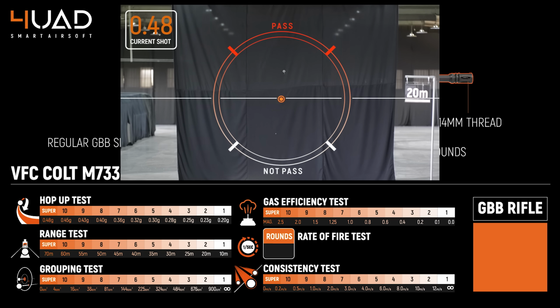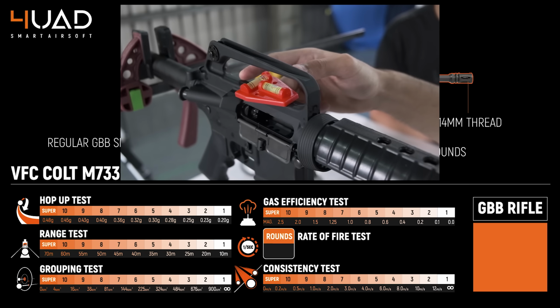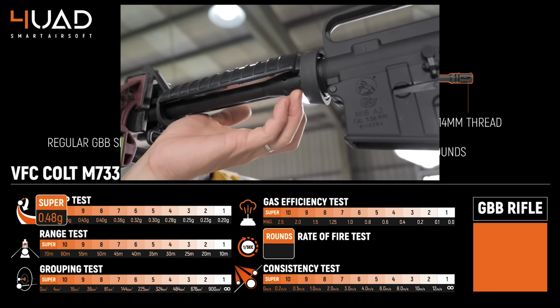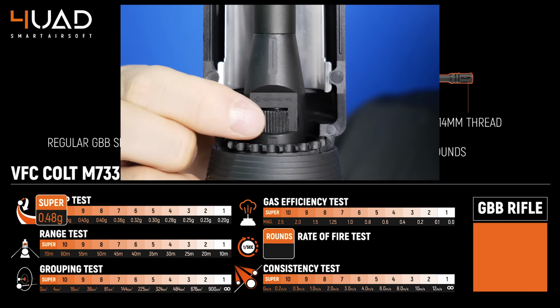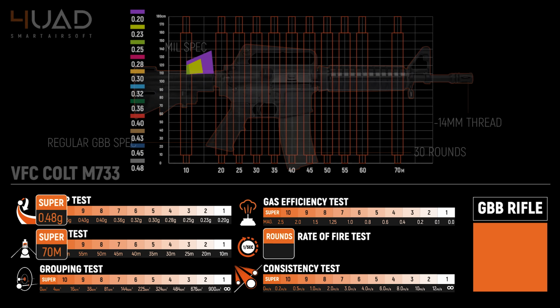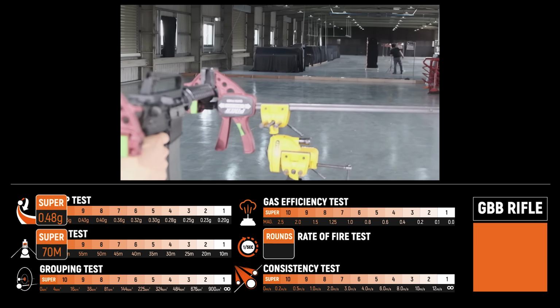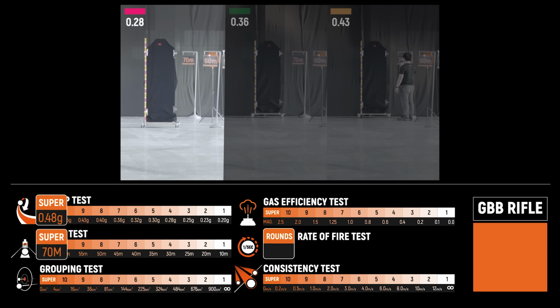The VFC M733 can lift up to 0.4 gram BBs, 11 points. The adjustment is easy and the clicks are intuitive. 11 points for the range test. This gun is effective up to 70 meters. However, we got quite a few flyers during the test.